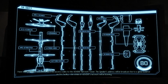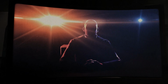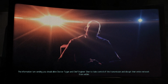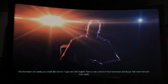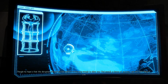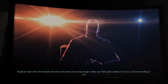I have managed to secure tactical data and access codes to the Advent Network Tower. The speaker's address will be broadcast live to a global audience via this facility. The whole of Advent's network will be listening. It is this hubris that we must use against them. The information I am sending you should allow Dr. Tygan and Chief Engineer Shen to take control of the transmission and disrupt their entire network from within. Though my hope is that this disruption will confuse the enemy's forces long enough to allow your final assault a chance of success, I ask one more thing of you.